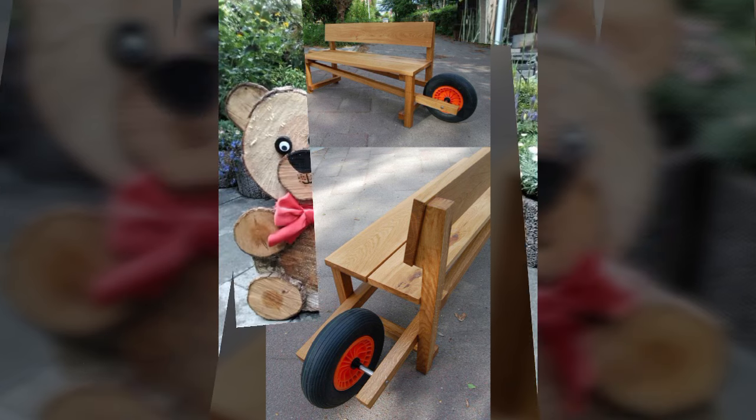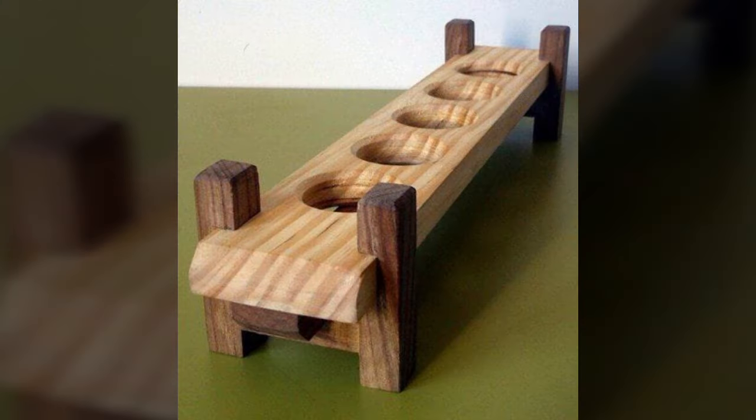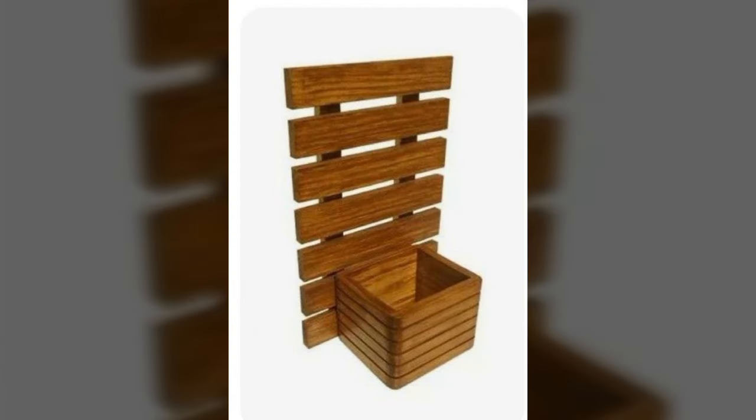Most beautiful, most trendy designing ideas you can see. Every design is different, every design is beautiful. Stylish light and dark colors uses with wooden.